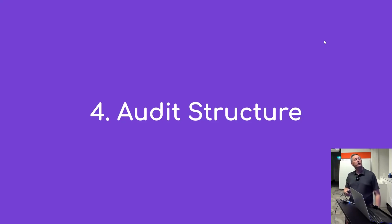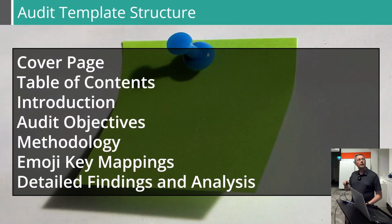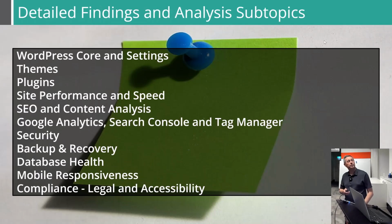Okay, so here's how I structure what I do when I'm going through the audit. The way this is structured, it's easier for the clients to follow through. It's kind of a logical step process for them. I've chopped and changed this over the years, but this one seems to sit pretty well with clients at the moment. There we go. So here's the structure. Cover page, table of contents, introduction, audit objectives, methodology, and I'll go through some of these in a second. Emoji key mappings, I like to make it a little bit fun. But this is the meat of it, the detailed findings and analysis. That's the majority of the report.